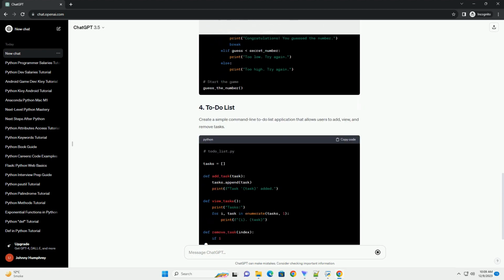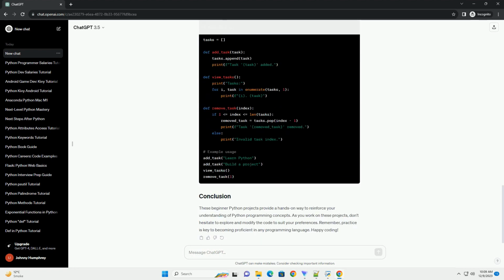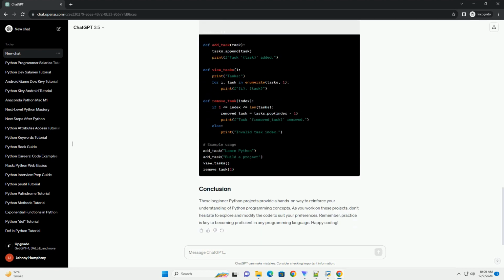Create a basic calculator that can perform addition, subtraction, multiplication, and division. Build a simple guess the number game where the computer randomly selects a number, and the player tries to guess it. Create a simple command line to-do list application that allows users to add, view, and remove tasks.